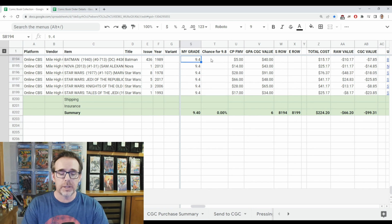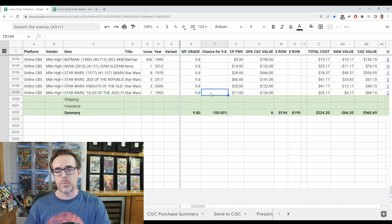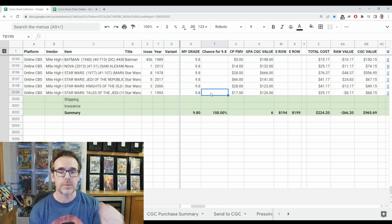But here's why I do it, and it's part of the fun. I'm going to flip the values in my grade to 9.8, and this is exactly why. So I'm not saying that these books are 9.8. It's possible that they have 9.8 potential, and I really do take the risk and I gamble on that potential. The ceiling for an order of these 6 books, if they were all in 9.8, is $965.69 if I were to send all of these books into CGC and got a 9.8 on all of them.